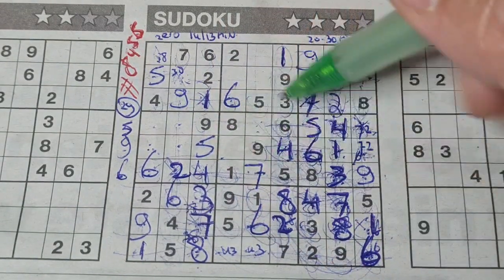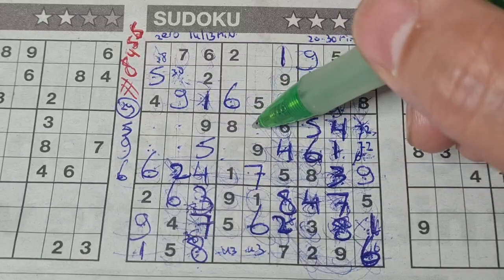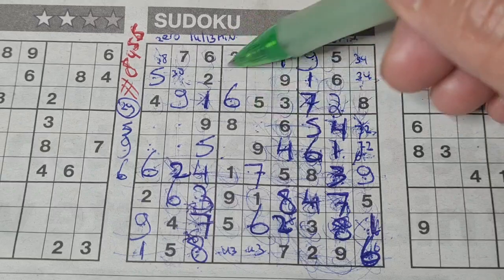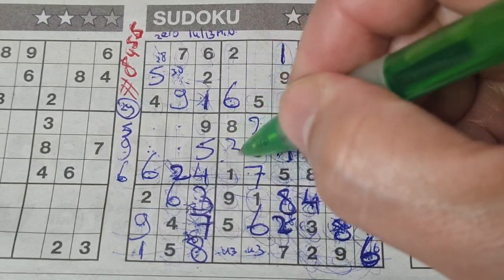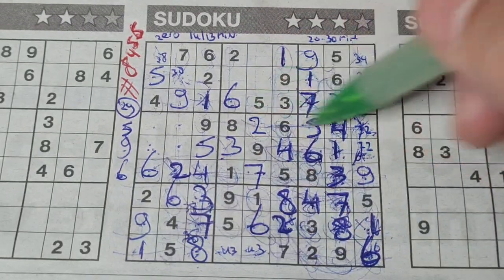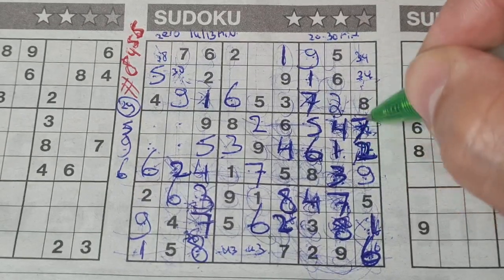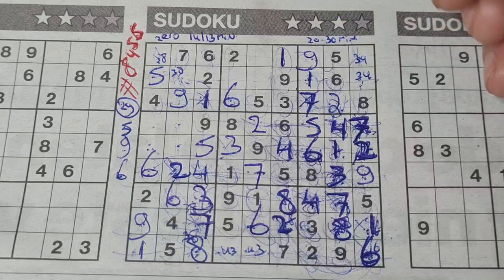Two missing numbers in this big square. The 2 is missing, and the 3 is missing. 2 and the 3. We have a 2 in this column. No 2 there. 2 should be here. And the 3 goes there. 2 and the 7. We have a 2 in this row. No 2 there. 2 should be here. And the 7 goes there. What a mess.